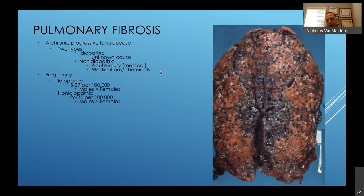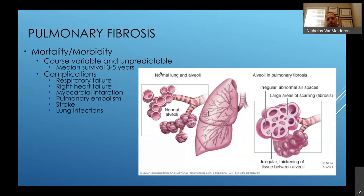They have significant changes of their lungs, which causes hardening and firmness of the lungs, and it affects their ability to expand. So these people will present with respiratory distress and difficulty breathing, and are significantly more prone to developing lung infections such as pneumonia. Once they are diagnosed with pulmonary fibrosis, they have a significantly shortened lifespan. Their median survival is only about 3 to 5 years after diagnosis.